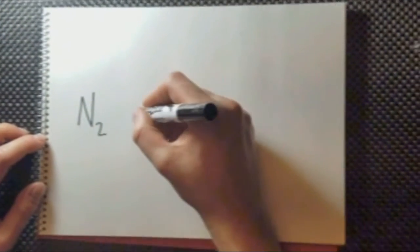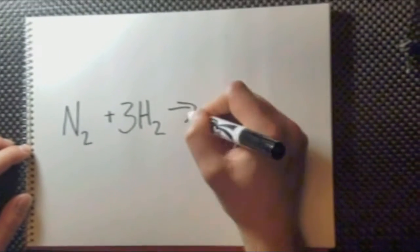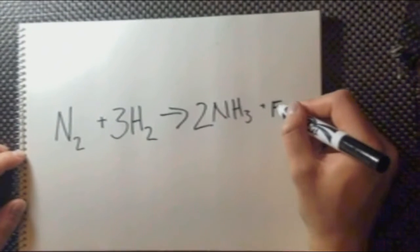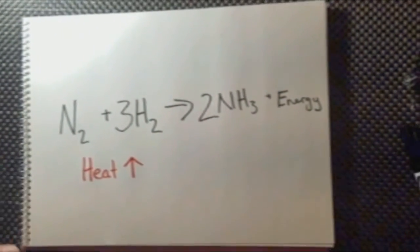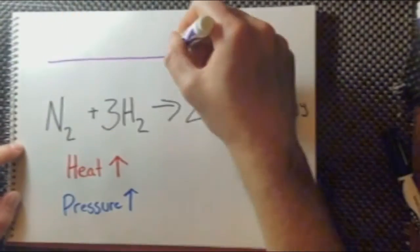Now, let's talk about the Haber process. If you look at the given equation, due to Le Chatelier's principle, if you decrease the heat and increase the pressure, equilibrium will shift towards the product side of the equation. Therefore, more ammonia is produced. In fact, 1 to 2% of the world's total energy use is dedicated solely to the production of ammonia.